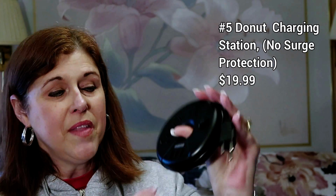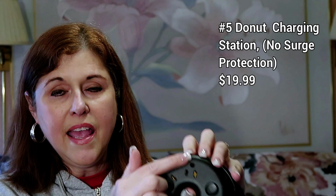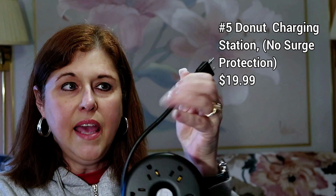Okay, along those same lines, as I said, a lot of times there's only one plug in a hotel room. I love this little donut charging hub. It has, as you can see, 3 USB ports and 3 AC outlets, and it plugs into one wall unit.